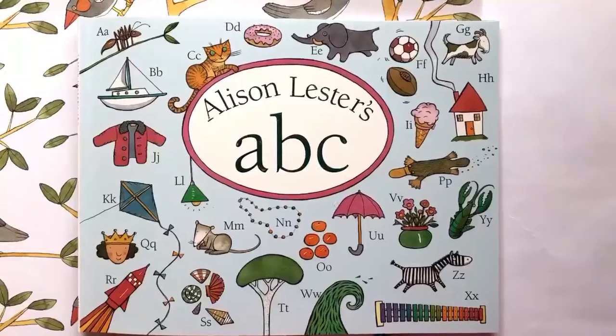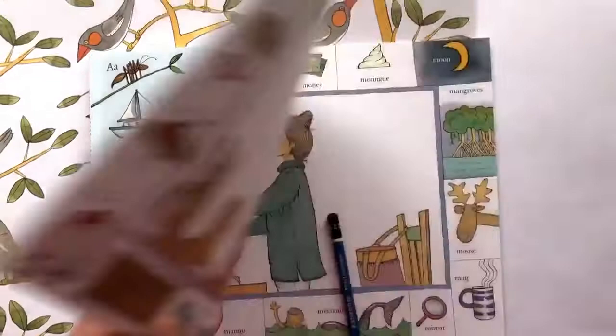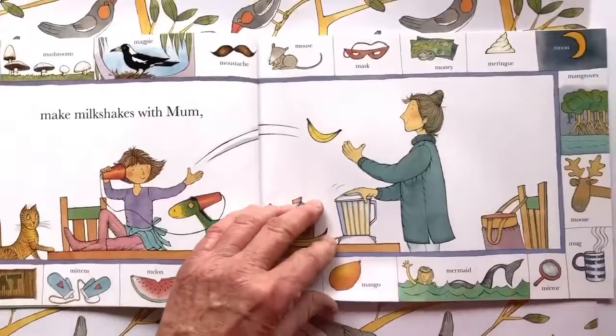Hello. Today we're doing the second half of Alison Lester's ABC. Yesterday we got up to the M page where we saw Alice making milkshakes with Mum. So here we keep going.